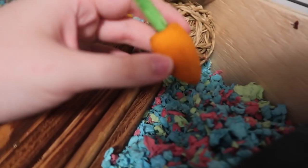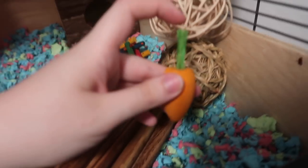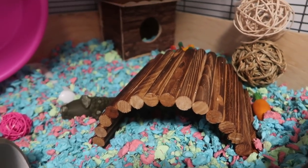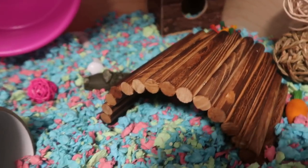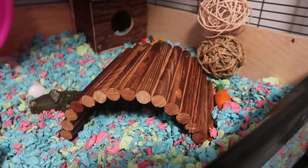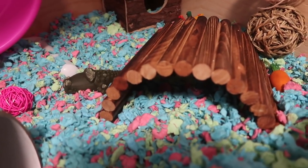And then right down in the front here, I have another chew toy. This is just a little wooden carrot with hay at the top. And then right here, we have a nice bendy bridge. This is a fairly big one. It's the one from Petco. I got it on one of my trips to the States. So yeah, that's there. I find he doesn't really use it a whole lot, but it's there.